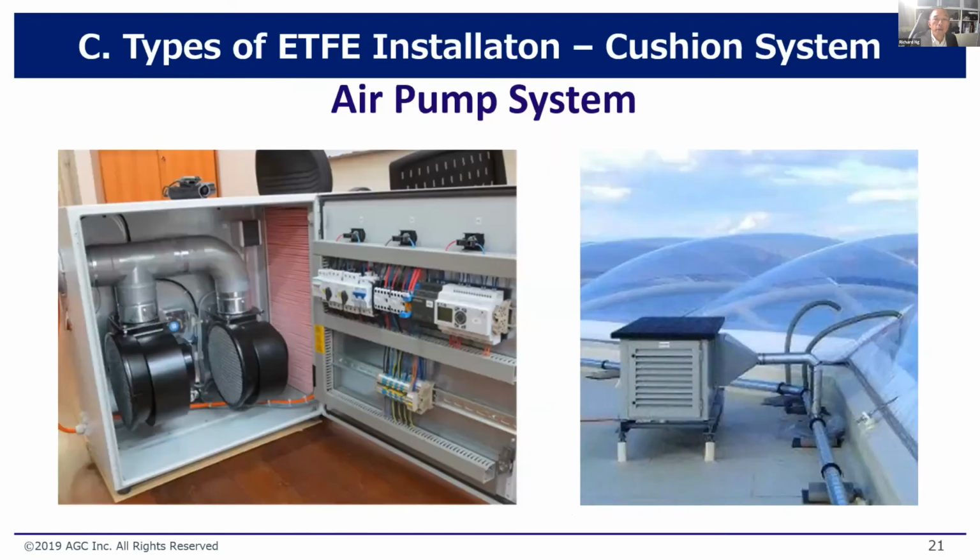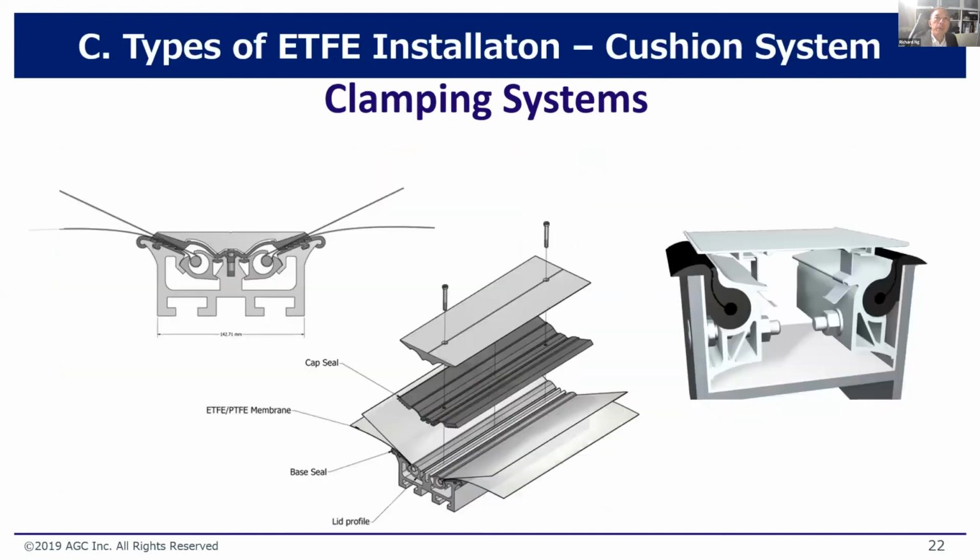Just a close-up of an air inflation unit. The one on the left, you will have a primary blower and a backup blower, and it will have to be installed within 100 meters of the ETFE project itself. So you notice on the picture on the right, the air is pumped through a stainless steel pipe, and then after that transported across all the different ETFE panels and relayed into each individual panel via the air tube.